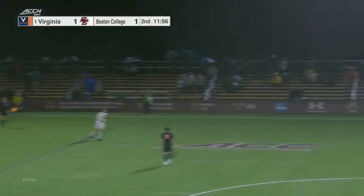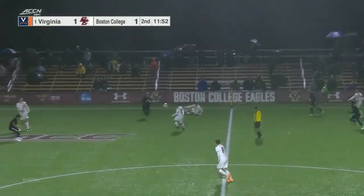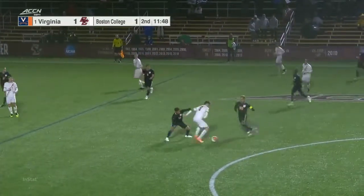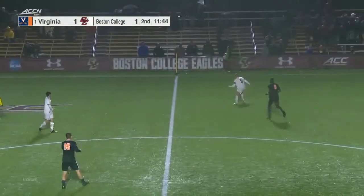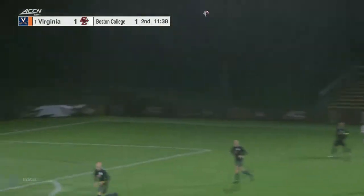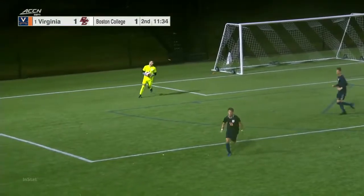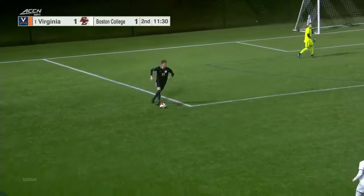Some serious hustle from Christopher Conradson, putting pressure on Shuttler. Ball stays in bounds. Beto Luna wins the header for Boston College. Eagles on the comeback. Lassa Lima to the 79th minute. Lays it back patiently to captain Joe Kellett. Using the head, just a little flick from Halsey back to Shuttler, and he'll start the distribution.